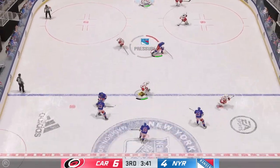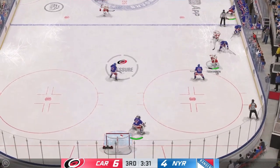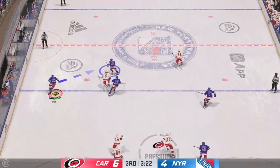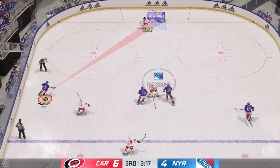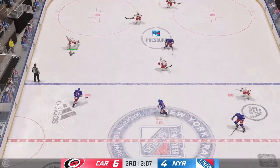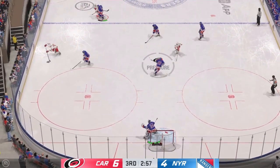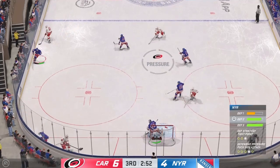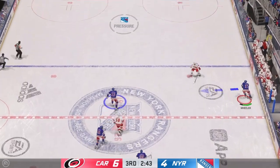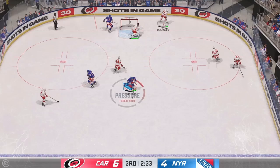Chatfield's taking it from his own end. Moves the puck into the attacking area. Floats the saucer pass. Down the left wing, across into the offensive end. Carolina's got the puck inside the defensive zone. Here they come. Pokes it away in his own end. Carolina's got the puck in the corner. How did he stop that one? They've got a two-on-one. Oh, what a stop to nine that rush.